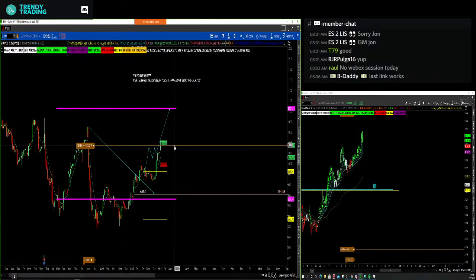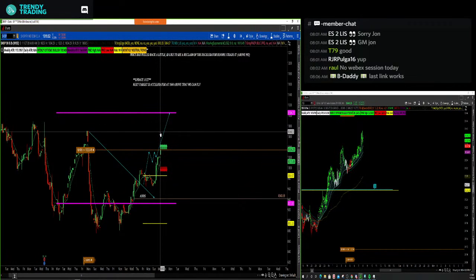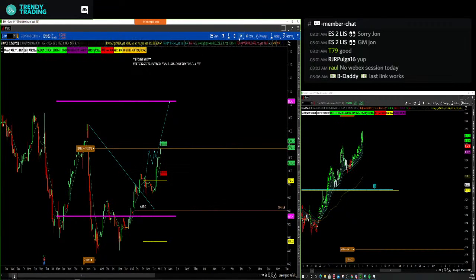Next target is the accelerator. You can see we're actually moving into that on open here, and that's 1044. Above that, we can fly. What I'm looking for is a move into or around 1068. My final target here, 1104, folks. 1104. Keep it easy for today. Pay attention to the 2H or the 4H 9 EMA.